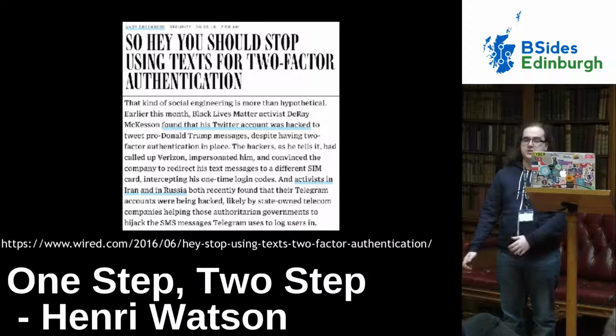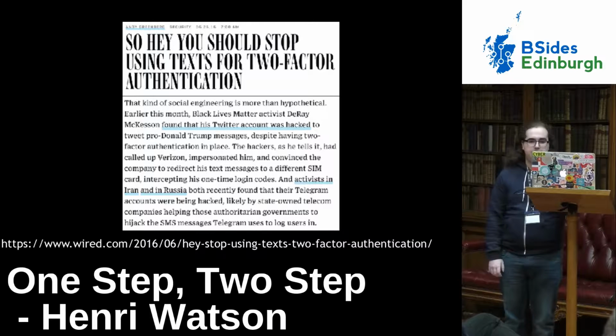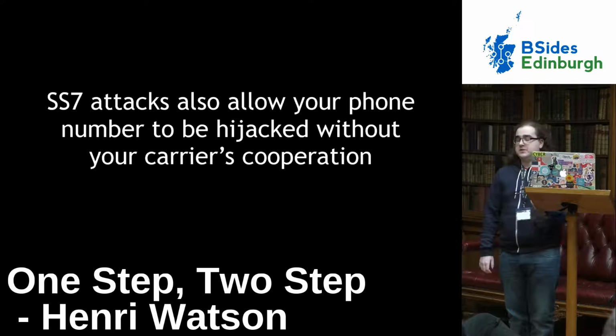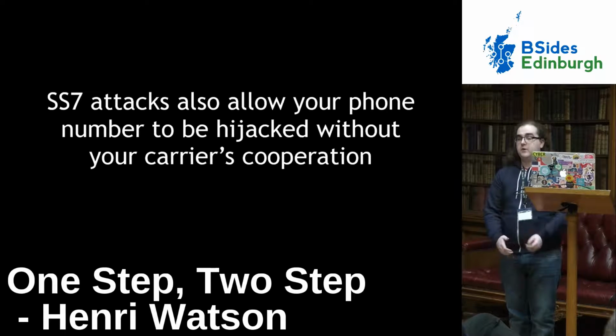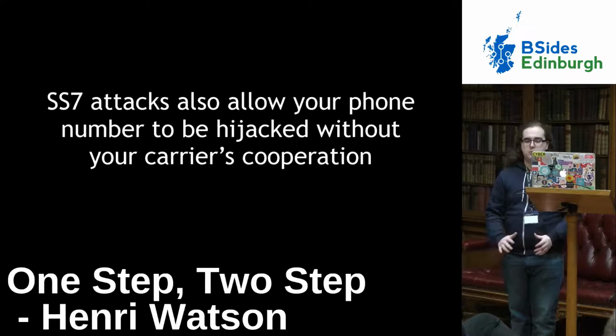And at this point, the person stole his phone number, was able to break into his Twitter account and impersonate him. Additionally, Signaling System 7, which is what's used as a sort of base for all global telecommunications, allows your phone number to be hijacked without your carrier's cooperation. Essentially, you can pretend to be roaming as a user or signal to other phone networks that you'd like SMSs to be rerouted to your network, and you can take that over, although that involves you working for a telco and is a bit more nation-state level.